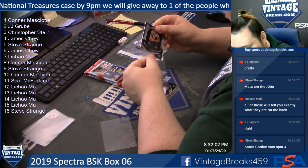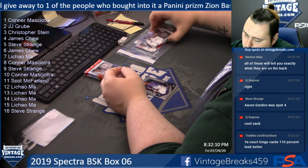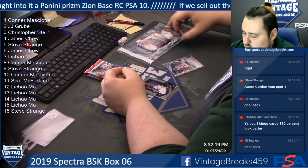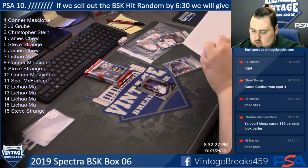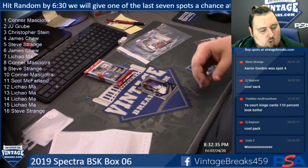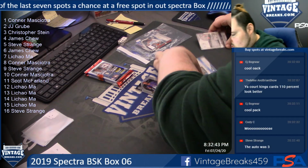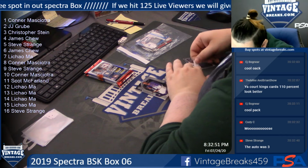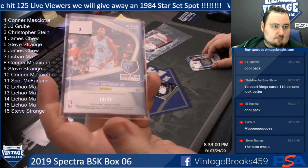I forgot I had numbered card savers, man. Penny sleeves. Wait, did I? Oh, these are okay. Doug, do you have numbers real quick? Can you just pass me a number sheet? Yeah, just pass me a number sheet. Thank you. All right. So the Jaren Jackson was spot number three. The Aaron Gordon was spot number four. Nicholas Claxton was spot number five. Yep. Number three. For whoever's keeping tabs on me.